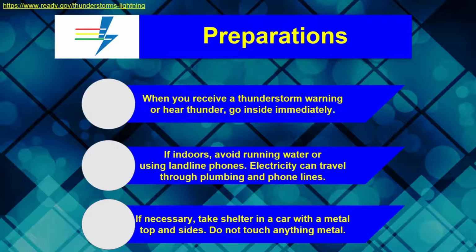Alright, if indoors, avoid running water or using landline phones. Electricity can travel through plumbing and phone lines. If lightning were to strike in any spot on the plumbing line or a phone line, that could go right to you, and that could be, at best, a very unpleasant zap, and at worst, it could kill you.